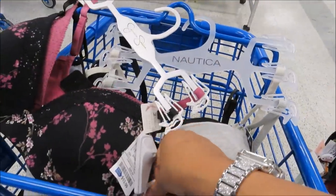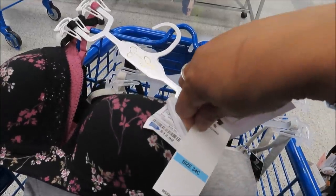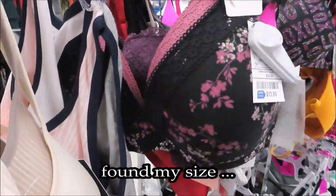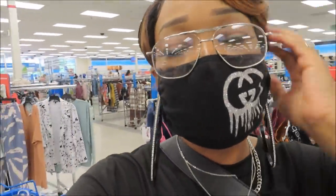So I don't know, I may just grab these, y'all. Oh shoot, this ain't even my size. Y'all, I'm finna start looking at they panties. I did grab one already, but I'm still looking over here just to see what I can find, okay?